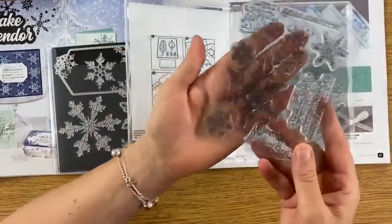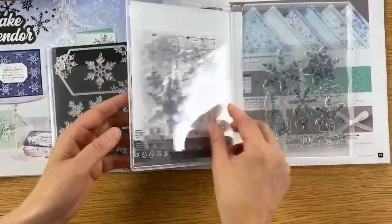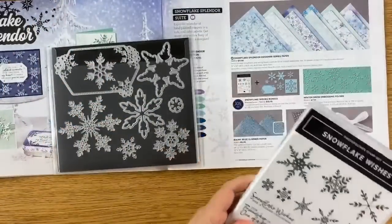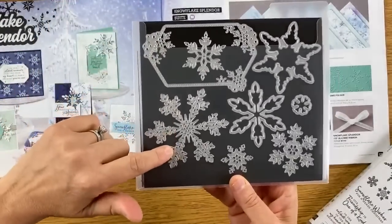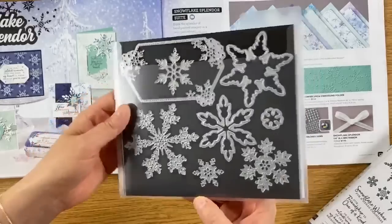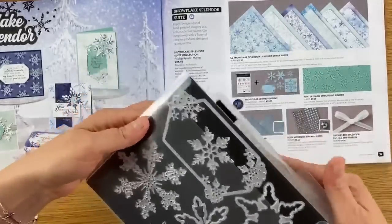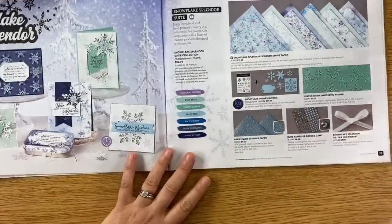I think it's always good to see how big they are. But anyway, these stamps are fantastic, and I love the dies. You will definitely see projects from me with those, and there will be lots of stunning, stunning projects. I guarantee it. This is just a beautiful suite.